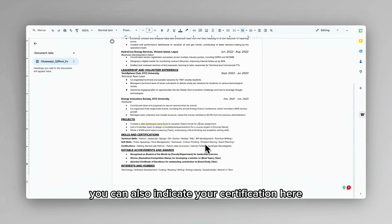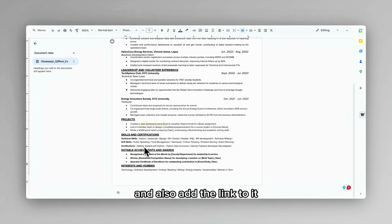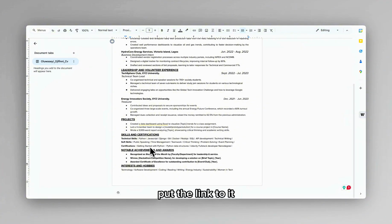You can also indicate your certifications here. If you've taken any course that gave you certificates, put them in a certification section, and also add the link to the certification. Like, link it. Don't just write it in Word and add it. Put a link to it.